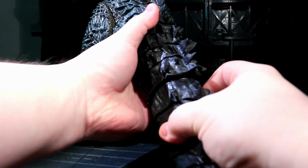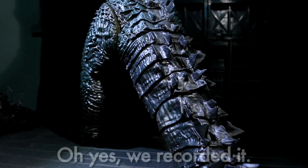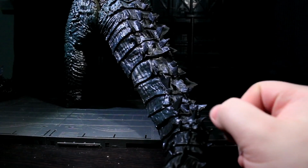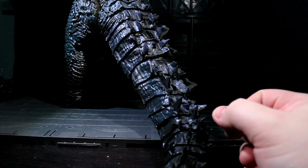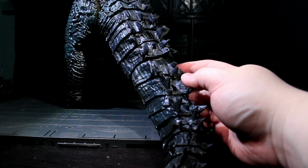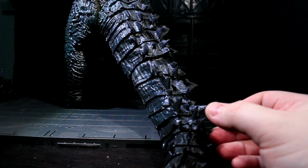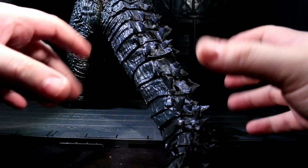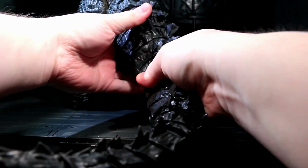There's a whole song and dance using hair dryers and stuff. It is recommended to attach the rest of this tail from this point onwards. And after going through all the trouble and all the hoo-ha, hair dryers and all that, I still find this is not too hard to pop off and then pop back on. So I'm not sure. Maybe I'm doing something weird, or maybe I'm just a savant with this stuff, but this is another ball socket connection.